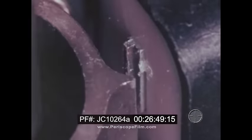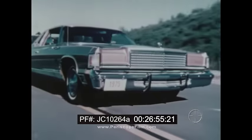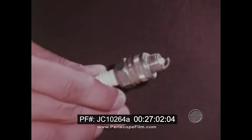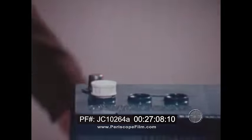Your engine stays in tune longer, and electronic ignition helps spark plugs last longer. They're designed to last up to 30,000 miles under normal conditions when you use unleaded gas. That in itself is great. But see this plug? It comes standard on all 440 cubic inch engines. Our engineers designed it to last longer than ordinary spark plugs.